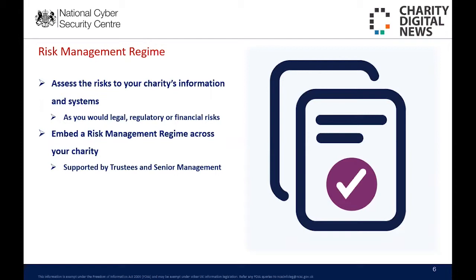It's a very similar process that most charities will go through with their legal requirements, perhaps regulatory considerations, and the processes for managing financial risk, whether that's the risk of fraud, right through to making sure there's actually enough money in the bank at the end of the month.